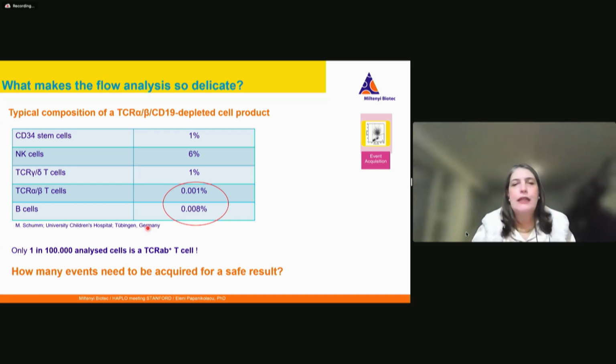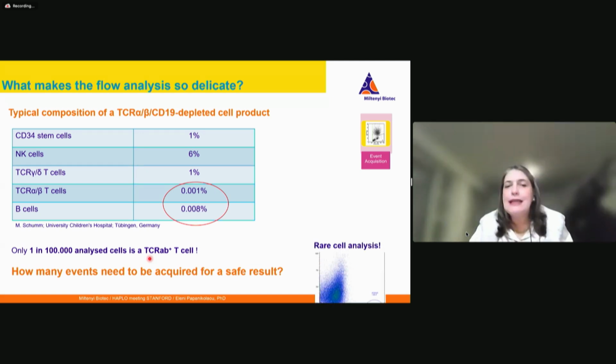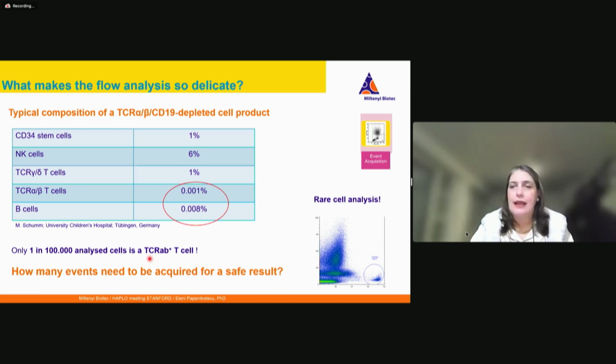And the answer is actually that the composition of this alpha beta CD19 depleted cell product has 1% of CD34 stem cells, but because of the depletion has 0.001% of T alpha beta T cells and 0.008% of B cells. So basically you have only one T alpha beta cell in 100,000. Therefore, how many events would need to be acquired for a safe result? So basically, we are now in the area of rare cell analysis.